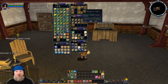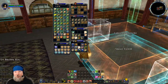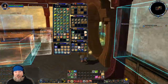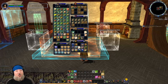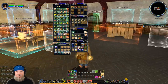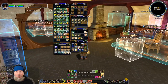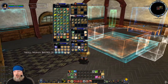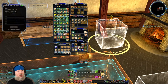What else do I have here? I have a breakfast table, which is special furniture. So can I place that somewhere here in the house? Large furniture, small, small, small, small, large wall, small wall, small furniture. I don't see it. Where can I place special furniture? Doesn't show me any place that I can actually place that in my home. Huh. So am I not going to be able to see what my cool little breakfast table looks like? Maybe it's not in one of these basic homes. Maybe you have to have one of the more advanced homes. Not sure.